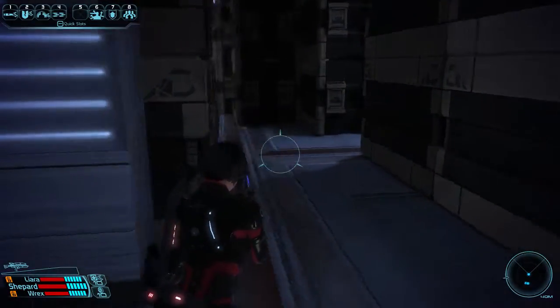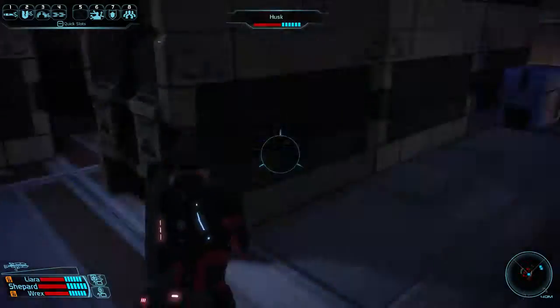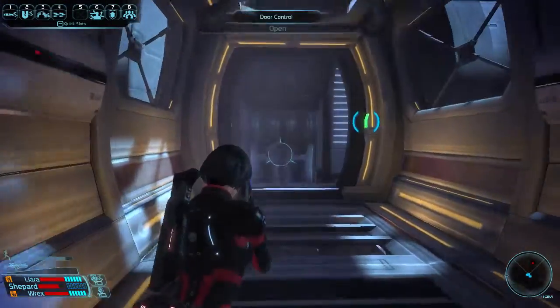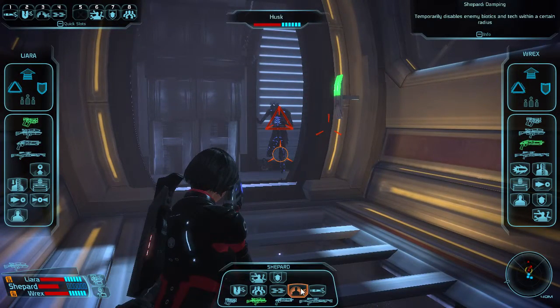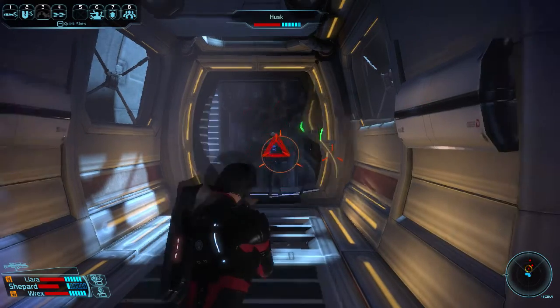Well, let's head this way. I think we have, I don't know, was it 4 or 5 groups? I can't remember. Okay. Moving. Okay, that was a close one. I think Liara's taking cover, so that might cause some bugs. Let's go ahead and use damping to stun them for a bit. I'm gonna have Liara fire off some singularity.